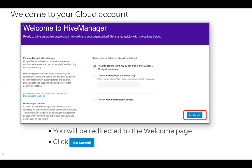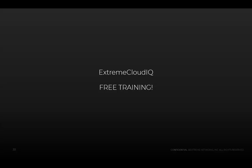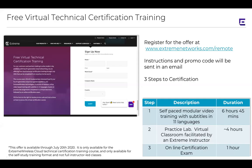And last but not least, we have the free training for everybody who registers on the website. If you go to extremenetworks.com/remote and go to the bottom, it's kind of at the bottom of the web page.